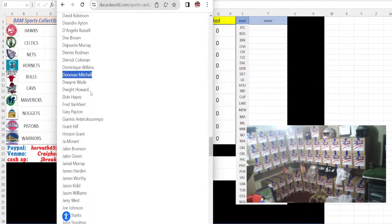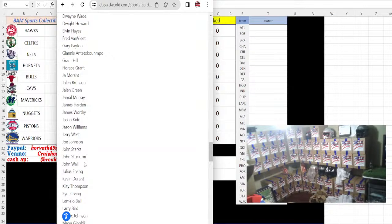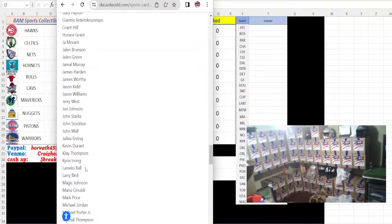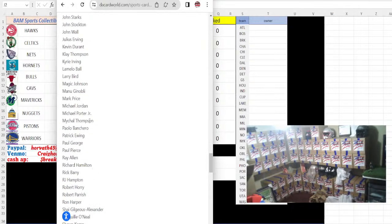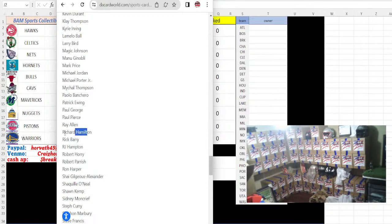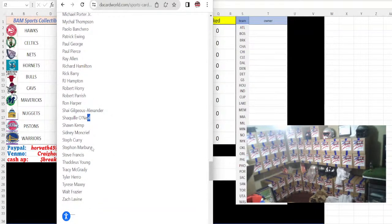There's Mitchell, Dwayne Wade, Dwight Howard, Gary Payton, Grant Hill, Horace Grant, Ja Morant. James Worthy, Jason Williams, Jerry West, John Starks, John Wall, Julius Irving, Kevin Durant, Klay Thompson, Kyrie Irving. We hit Klay, LaMelo Ball, Larry Bird, Magic Johnson, Mark Price, Michael Porter Jr. I skipped Michael Jordan. You know why. Patrick Ewing. I didn't realize he was in there. Ray Allen, Rip Hamilton. Some we hit. We hit Horry. We hit Harper. Shy is in there. Shaq, we hit. Sean Kemp, Steph. Stephon Marbury. Stevie Francis. T-Mac. Tyler Hero. Zach LaVine. There's some good names in there.